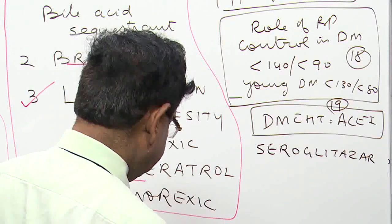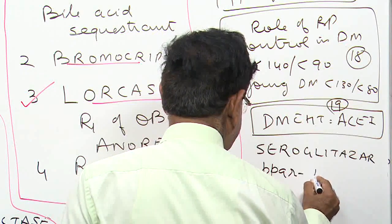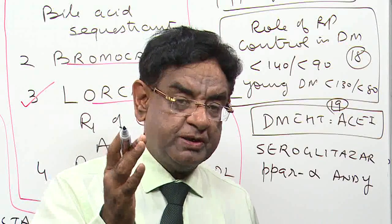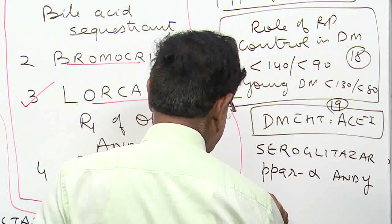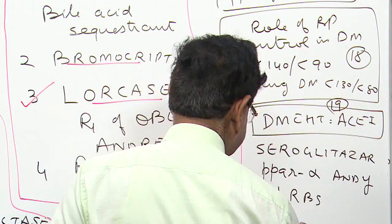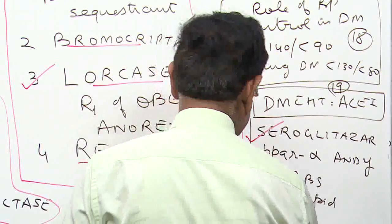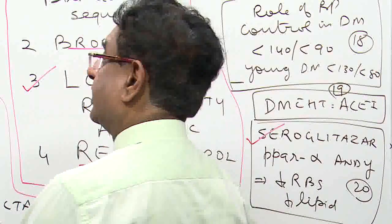What is the special thing? It acts on the PPAR alpha as well as gamma receptors. So it reduces sugar as well as lipids. This is beyond the 19th edition. This is box number 20.